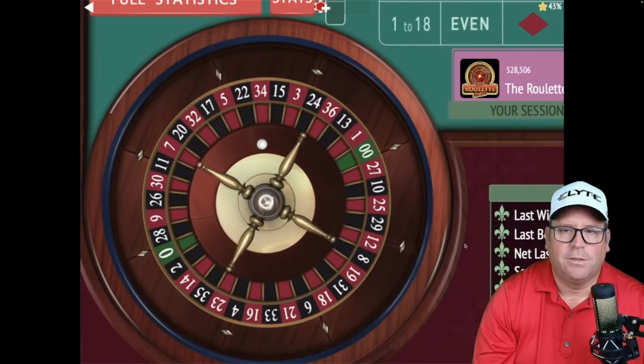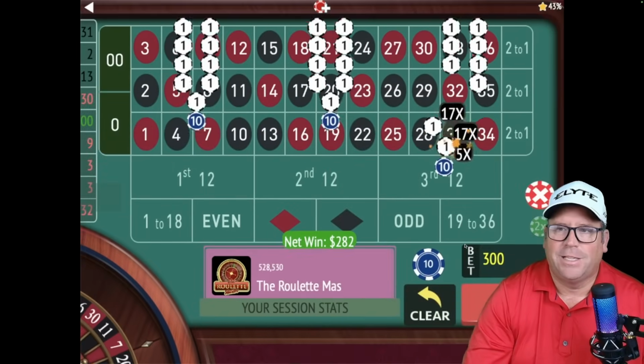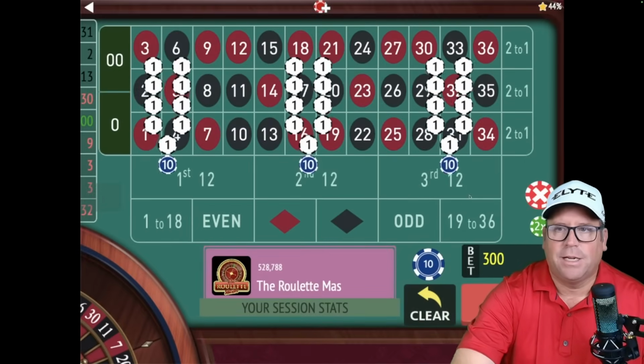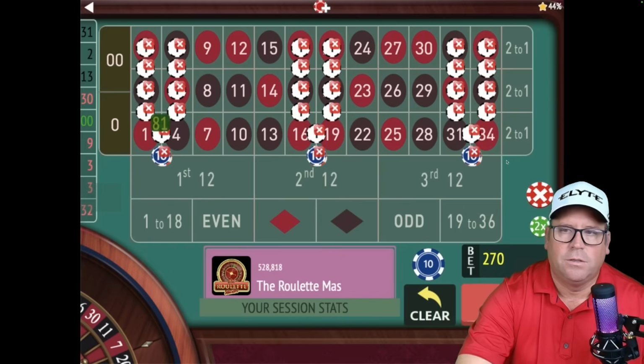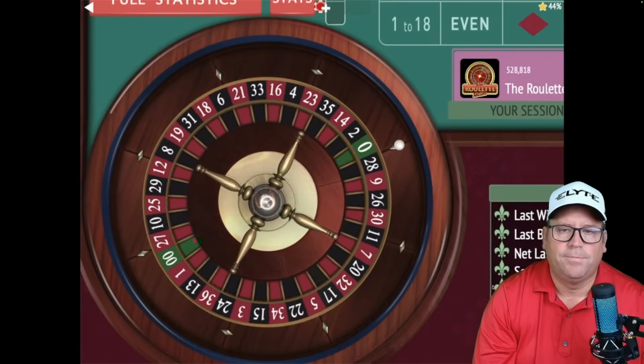Let's see if we can call this one. Oh, nope, it went too fast. That's a 31 black. And that's a nice $282 win. That's not one of the best ones, but it's a nice win. Let's peel $10 off of each. Okay, now we're at 270 total bet. Let's get another win here.